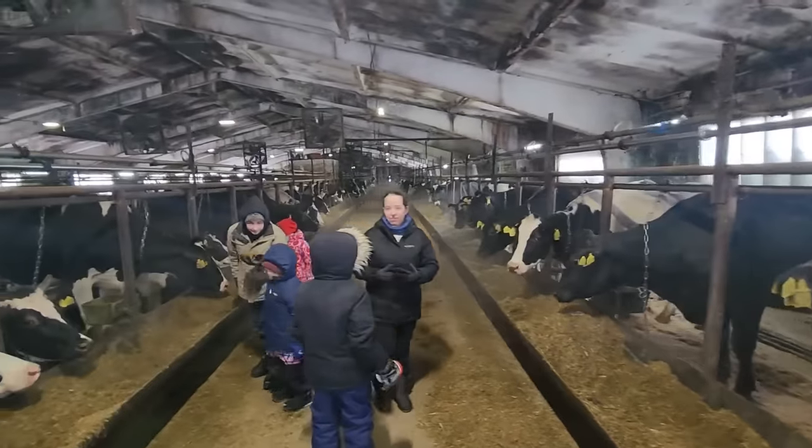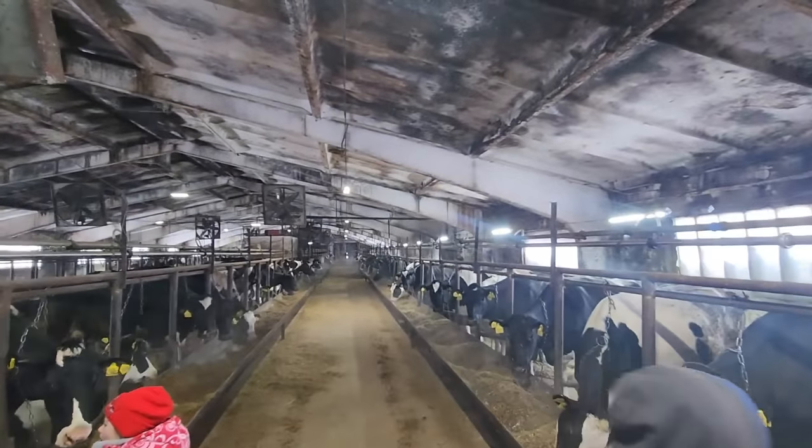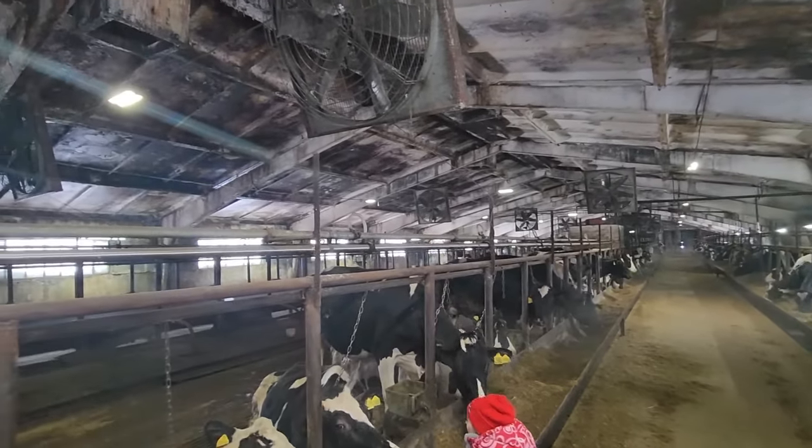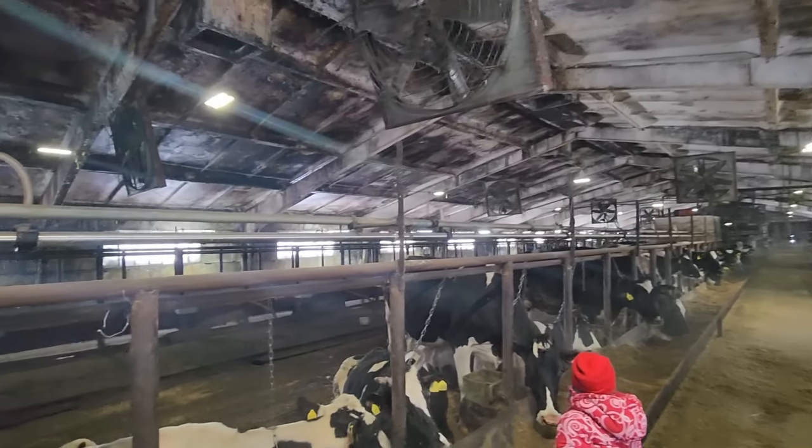Nice facility. So big facility, but they're going to modernize it next year. We're going to take a look at one of the barns that they've already modernized to see what the difference is. And there'll be a lot of changes coming.